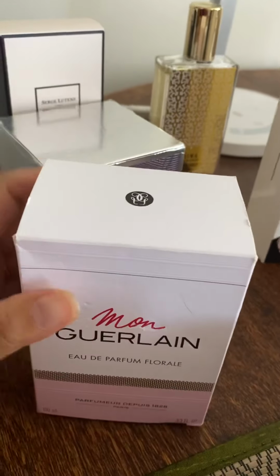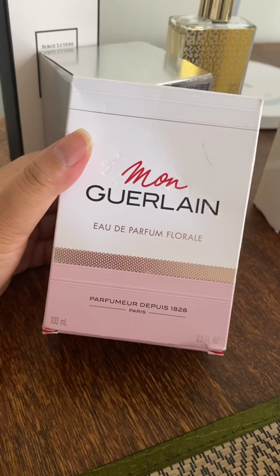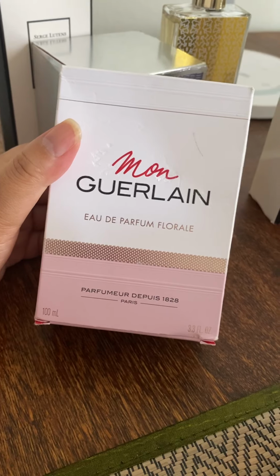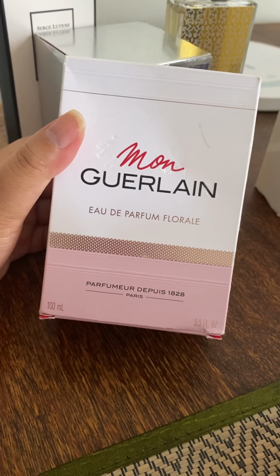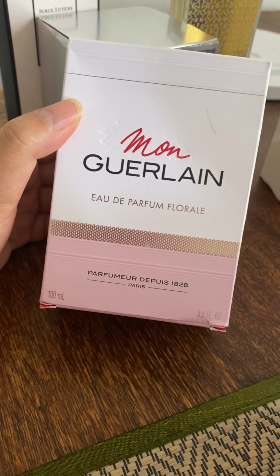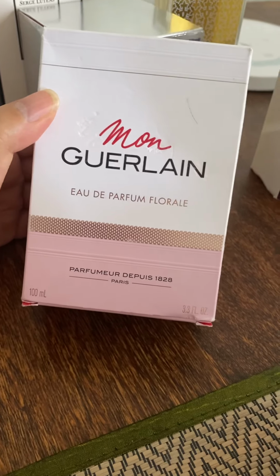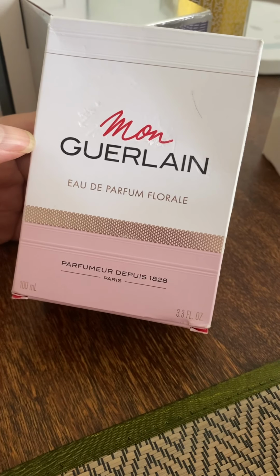Next one, and this is also one where I decided to let go of it because I have too many versions and too many other small samples, travel sprays and whatnot of this. This is the Guerlain Eau de Parfum Florale. I think this may or may not be discontinued. I really like the early notes, because it doesn't have that sharp bergamot citrus note. It's more of a floral beginning, but the thing that I don't really like, and lots of people do love, is that it has very heavy tonka bean base notes, and tonka bean is one of those notes where I have to be careful not to have too much of, otherwise it's just too heavy.